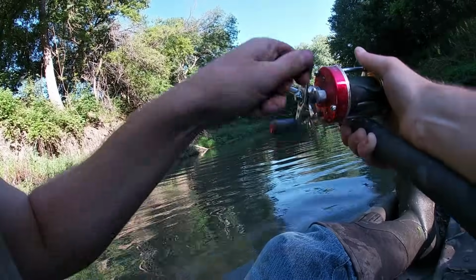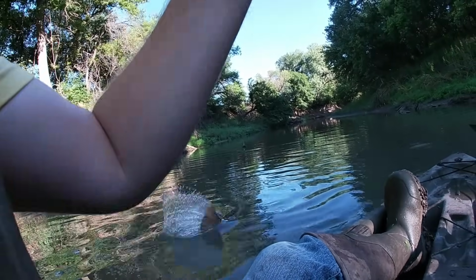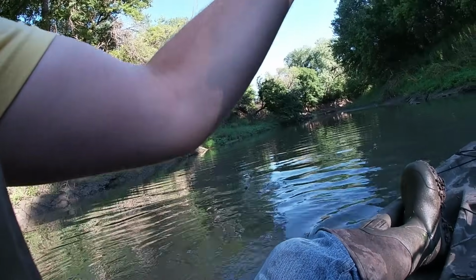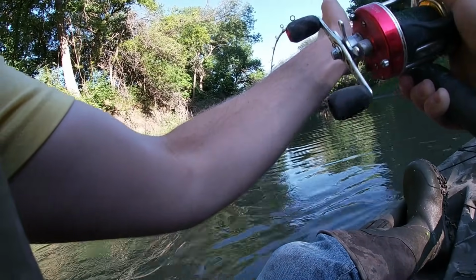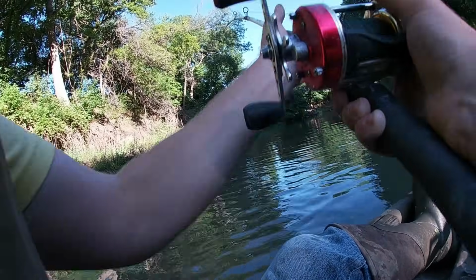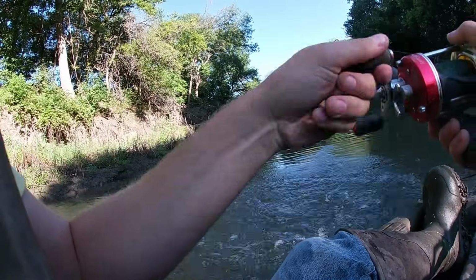Okay, well, let's try to work him and play him over here where we need him to be. Yeah, I hope it's a flathead. I'd love to get on a flathead. I've been struggling this year to catch them. And he feels like he's got the muscle to be one, but you never know. He hit weird. Makes me think maybe flathead and not a channel.